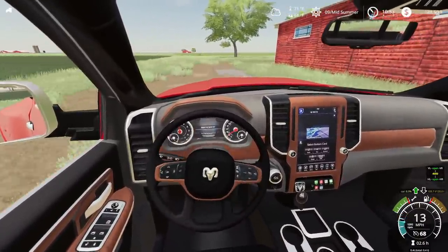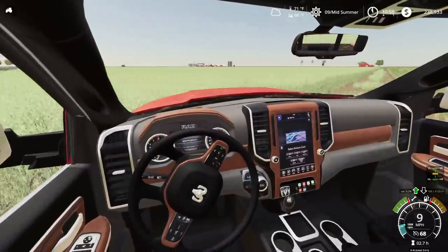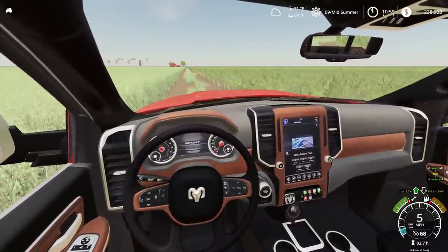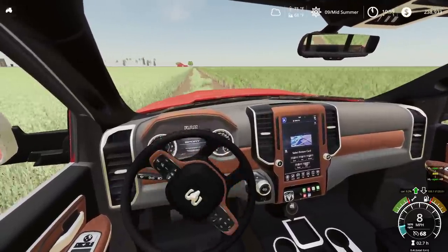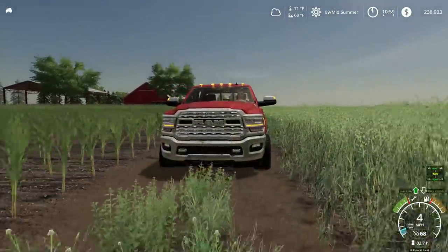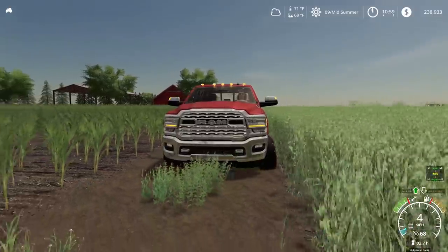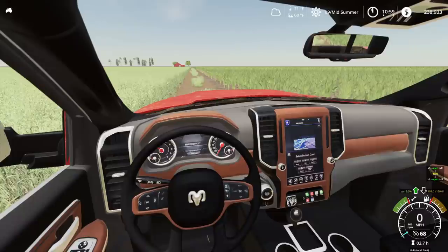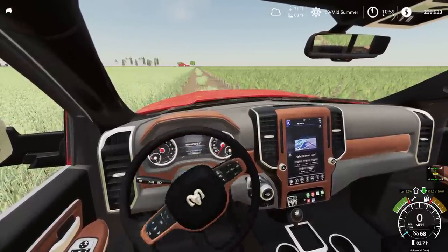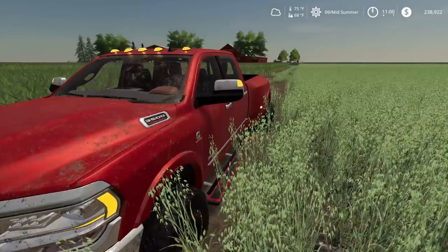Ooh, this is getting a little sticky here. We had a lot of rain the last few days, and man, it is a really wet summer. So, this might have been a bad idea. We are really in the deep stuff now. Oh, man. I don't know if we could get out of this. Try to back up, I guess. Put it in reverse. Oh man, I think we're stuck. Oh man, this mud, it's just the sticky kind.